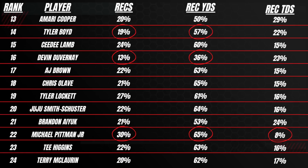But Tyler Boyd and the Duve, for me, is a regression candidate. We've kind of talked about this in the start and sit videos. He's getting basically no volume, and he's predicated on big plays and scoring touchdowns, with 23% of his points coming from touchdowns right now. The Duve, for me, big regression candidate.